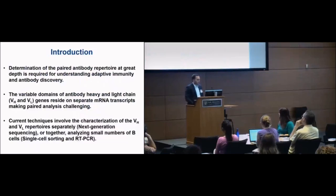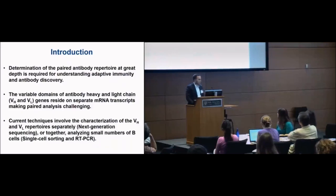So determination of the paired antibody repertoire at great depth is required for understanding adaptive immunity as well as for antibody discovery, and in particular in our work, understanding the antibody response to HIV infection and HIV vaccination. One challenge is that the variable domains of the antibody heavy and light chain genes reside on separate mRNA transcripts, making the paired analysis of these antibody genes in high throughput challenging.